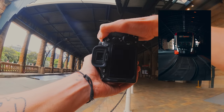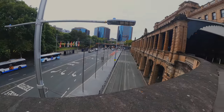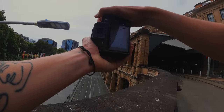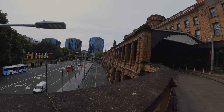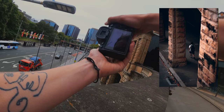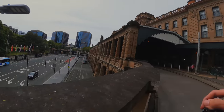It's actually quite a nice symmetrical shot. It's quite a cool shot down there. So we'll get one of the tram coming in down below. Maybe somebody walking through down there. Does that kind of work? I guess that kind of works. And the tram, let's get square with the tram.